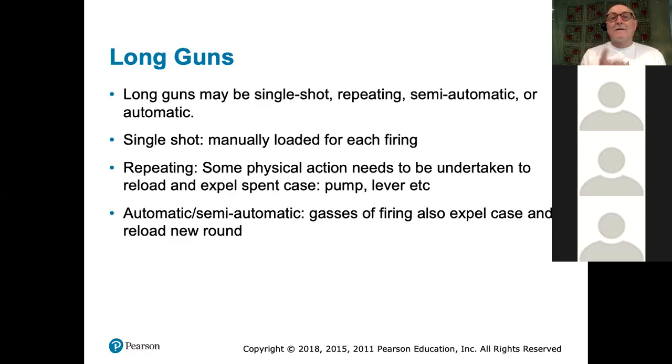A repeating long gun is one where you have to undertake some physical action in order to expel a spent casing and move a bullet into the breech for firing again. And there are various ways in which this can be done. I'll show you one in a second.